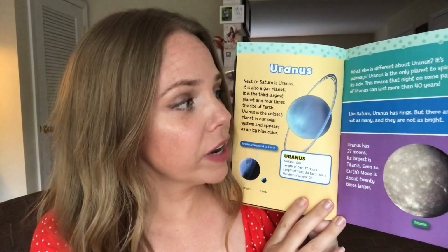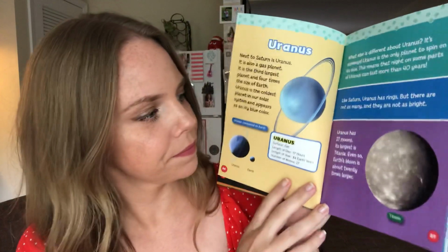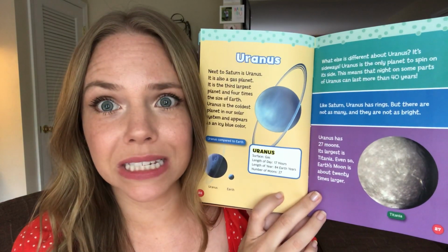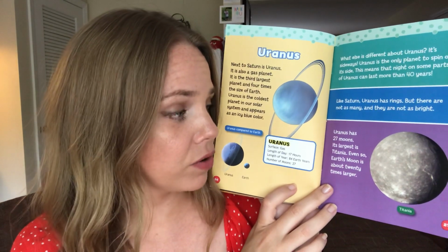Like Saturn, Uranus has rings, but there are not as many and they're not as bright. Uranus has 27 moons. Its largest is Titania. Even so, Earth's moon is about 20 times larger.